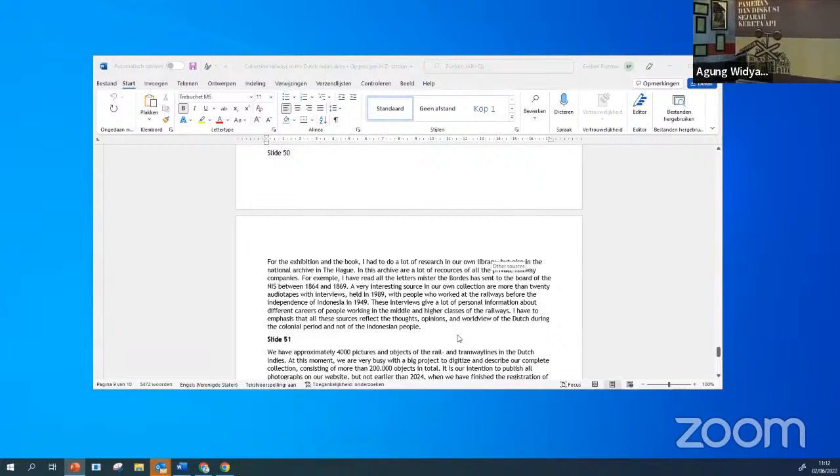A very interesting source in our own collection are more than 20 audio tapes with interviews held in 1989 with people who worked at the railways before the independence of Indonesia in 1949. These interviews give a lot of personal information about different careers of people working in the middle and higher classes of the railways. I have to emphasize that all these sources reflect the thoughts, opinions, and worldview of the Dutch during the colonial period and not of the Indonesian people, of course.